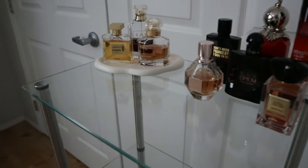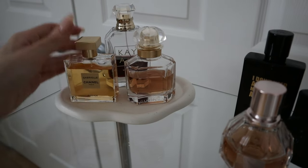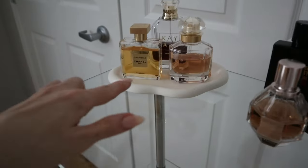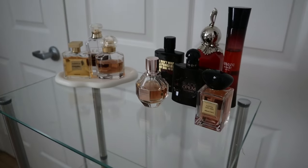Okay, so I decided to use this little asymmetrical dish to hold 3 perfumes. I just think it looks pretty when you have 3 of them on display. And because I wanted to use the other round one for on top of my dresser potentially, I'm not 100% sure, I might switch this up. So these are the perfumes.